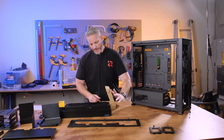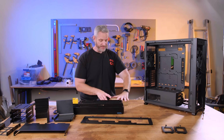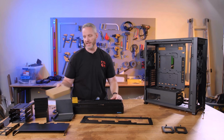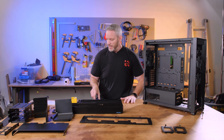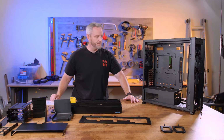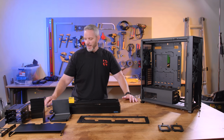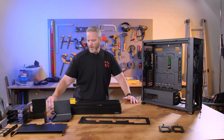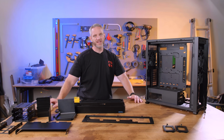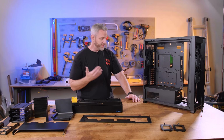The first full tower case that Corsair has made since the Obsidian series first launched back with the 750D, the 800D, and the 900D. So it's kind of nice. It's funny with this trend of so many manufacturers going with small form factor, SFF, these days, it's kind of nice to see someone say, you know what, we're making a big case again. Not to be confused with the 1000D, because that was really just, let's get crazy with it. This is much more manageable.